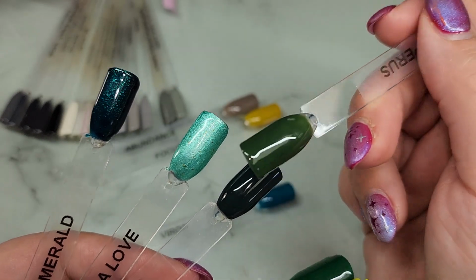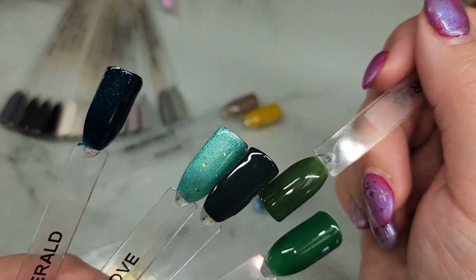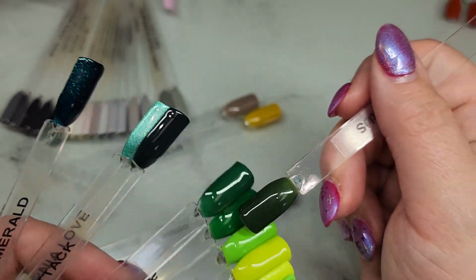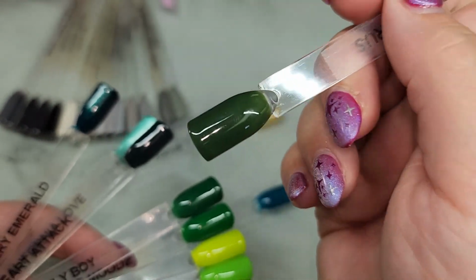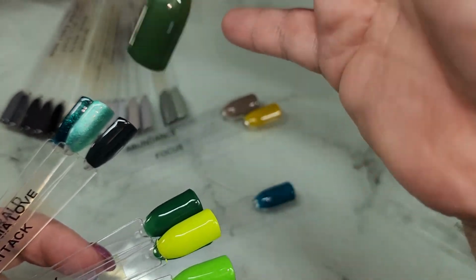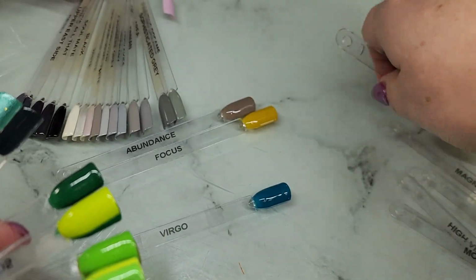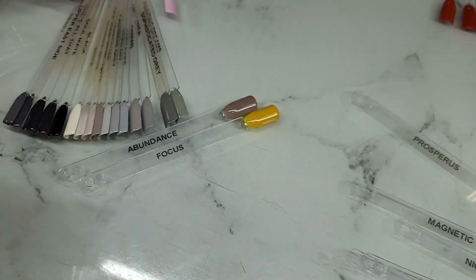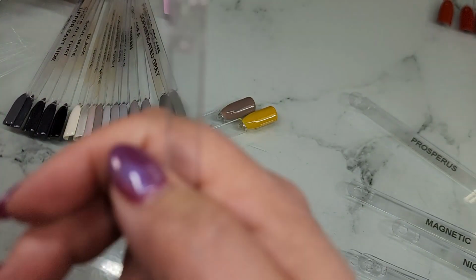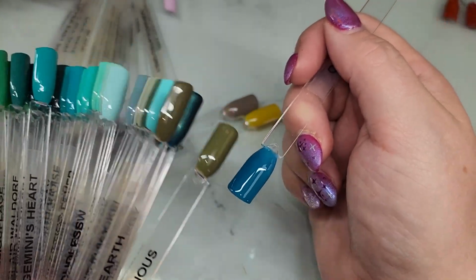This one's definitely much lighter than that. Here's Lonely Boy. None of these are really comparing shade-wise. So I don't think we have anything quite this mossy, greeny kind of color. So I'm not finding anything like that. So that is that one, and pretty unique, I think. I'm gonna go ahead and grab Virgo while I have this wheel out and compare it before I grab my blue wheel, because there are some tealy kind of shades on here. So we'll just double check and make sure.